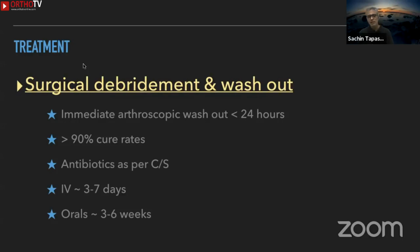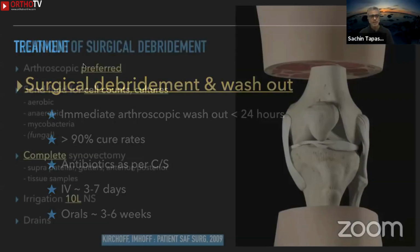The treatment is pretty straightforward. You should not be wasting much time, and you should do an immediate arthroscopic washout. If you're able to catch the infection within 24 hours of its starting, you can aim and hope for at least more than 90% cure rates, which is really, really important. And this has to be followed by an appropriate course of antibiotics, and you should ideally have an infectious disease consultant to help you with the same.